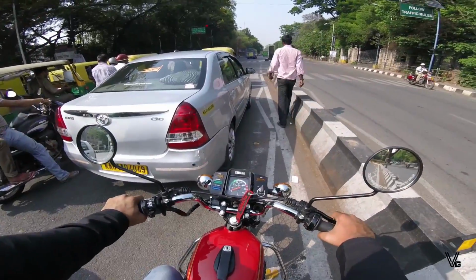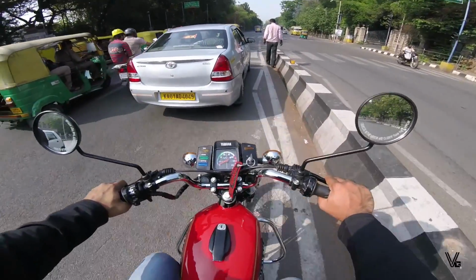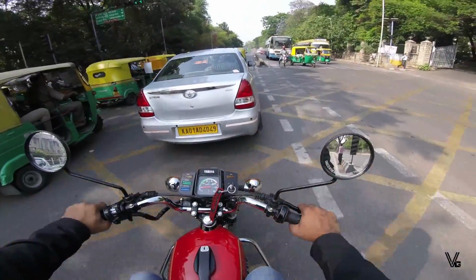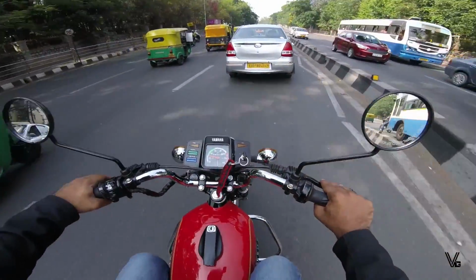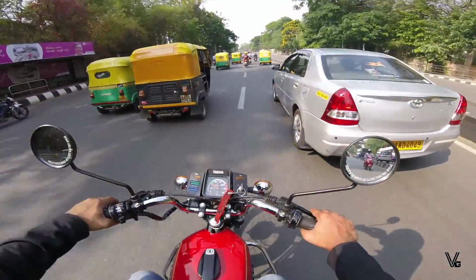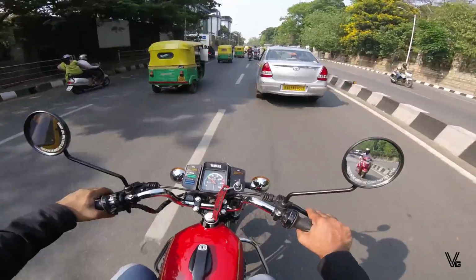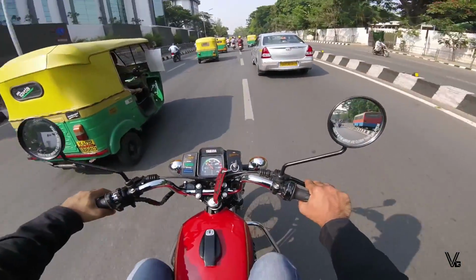This bike had many versions up till 2003. This was the first one, the RX100, and then they came up with the RX135cc, the RX135G, but the 135G had some ignition issues and that wasn't a major hit. Then came the RXZ, which was a faded version of the RX, and it was also an amazing bike.